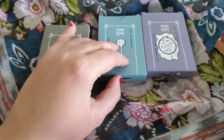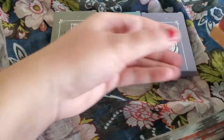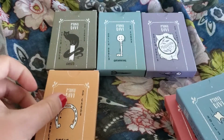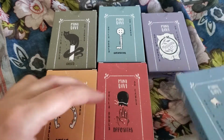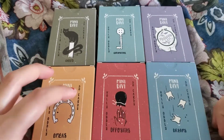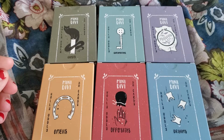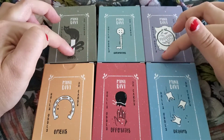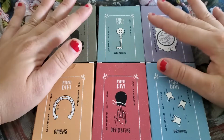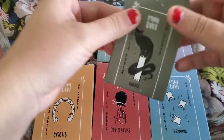Each one of these is based on a different theme. So the ghost one obviously has messages from ghosts, omens, curiosities, messages, opposites, and dreams. And I am obsessed with her artwork. It's very, I don't want to say simple, but at the same time it is. It's more like minimal, maybe is the better word, because I don't want to diss Holly Oddly. I love her art. It's more minimal.